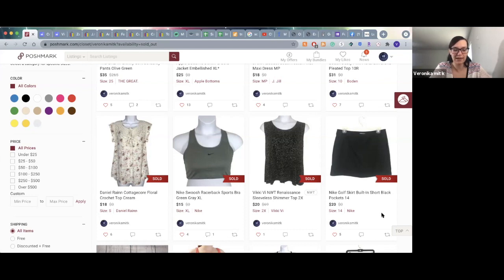And then we got this Vicky V New Attack Renaissance sleeveless shimmer top in a 2X. I picked this up from the bins with the intention of maybe sending it to ThredUp, but I think it was around the time they made their changes, so I didn't. And so this was a result of closet clear out. I dropped the price on this to $20, and the person purchased it, and I get 16, and it came from the bins, like I said.